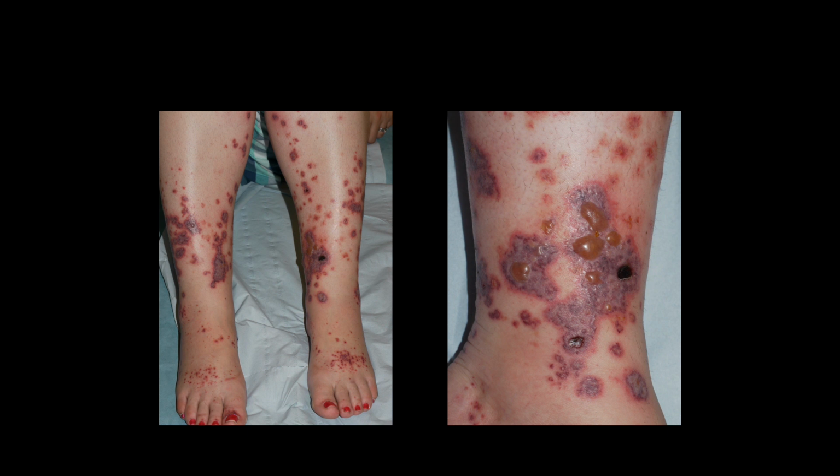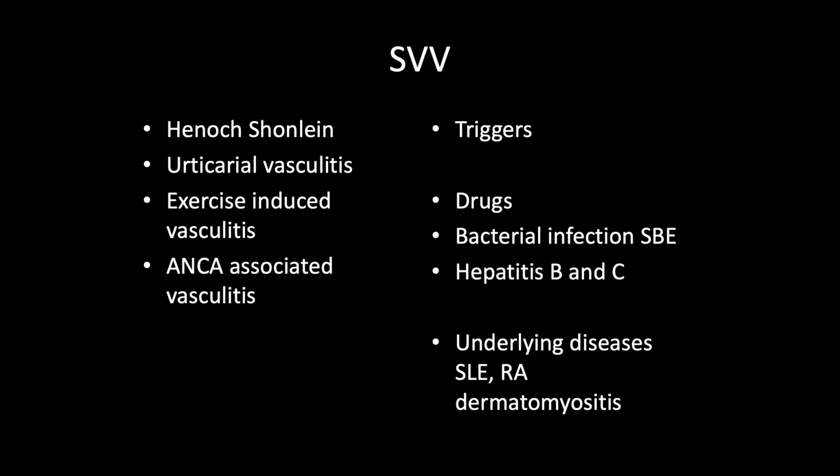And when there's more severe vasculitis, again, this tends to be most dramatic on the lower legs and feet. Not only is there extensive palpable purpura, but there may be blistering and ulceration as well. So what are the causes of small vessel vasculitis? Well, perhaps the most common is Henoch-Schönlein purpura, more common in children, but certainly does occur in adults.